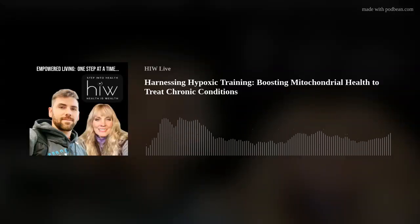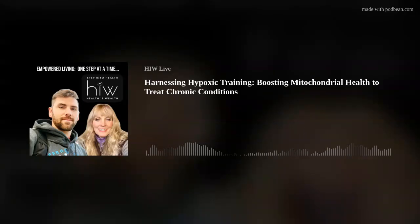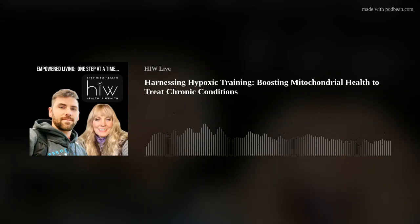HIF-1 alpha is a transcription factor activated in response to low oxygen levels. It regulates genes involved in metabolism, angiogenesis, and cell survival, promoting tissue repair and mitochondrial adaptation. Hypoxia and mitochondrial health, a natural mechanism for adaptation. Intermittent hypoxia occurs naturally during embryonic development, where it plays a critical role in shaping mitochondrial quality and efficiency. Scientists now hypothesize that this mechanism can be harnessed in adulthood to control mitochondrial function and improve overall health.